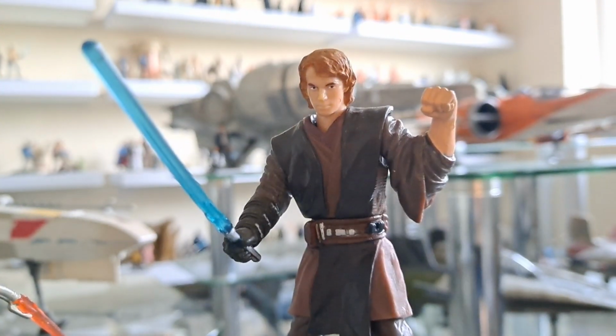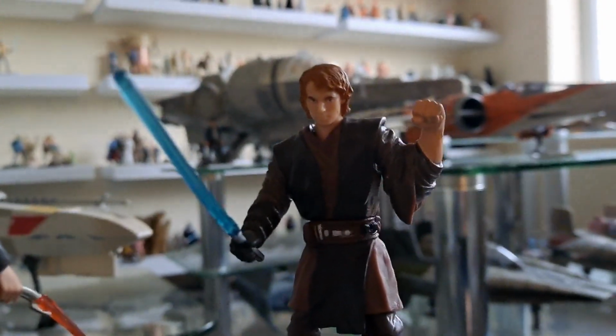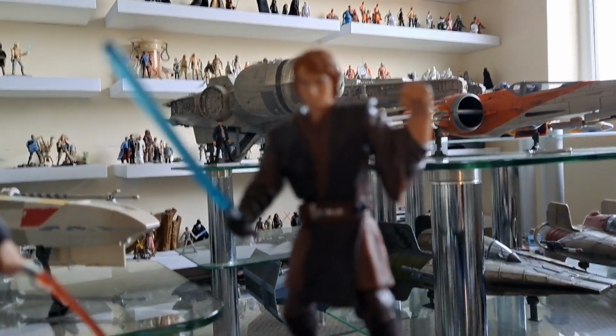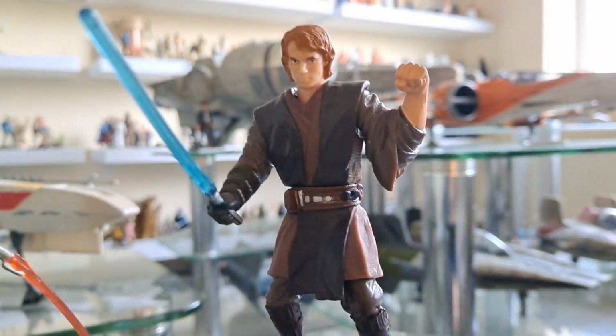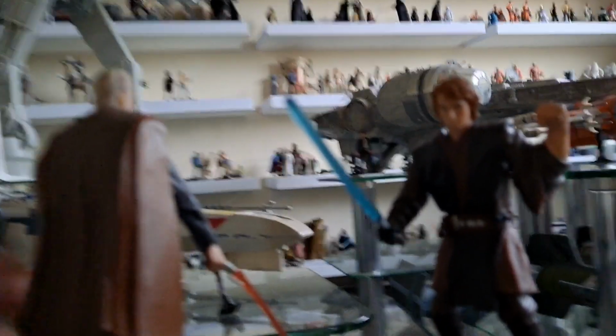What do you think? Let me know in the comments as ever. I like the way he's just holding that fist up, actually. He looks pretty badass, doesn't he? An orthodox Jedi, always.